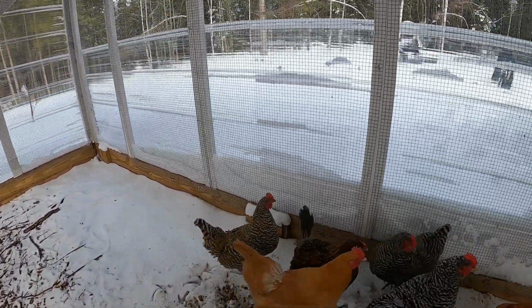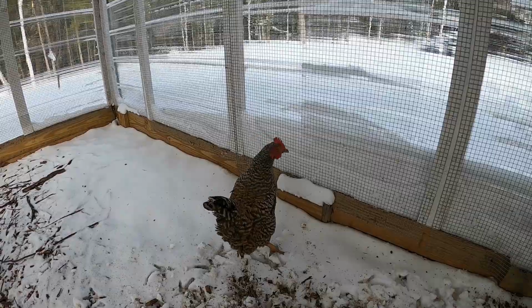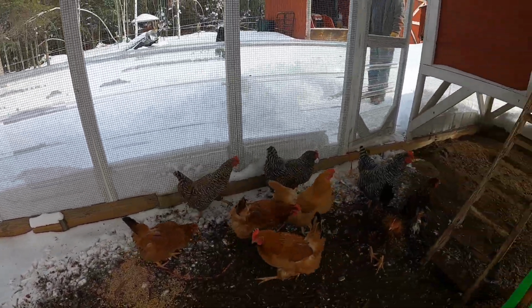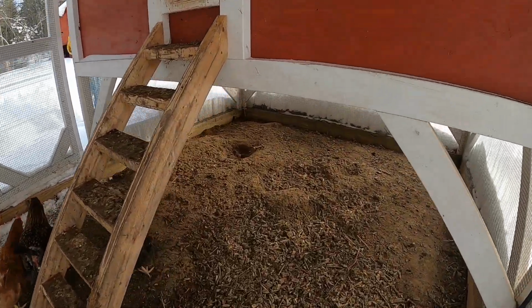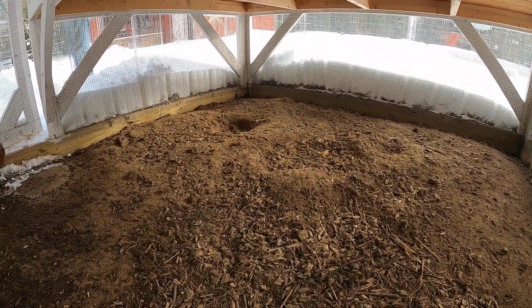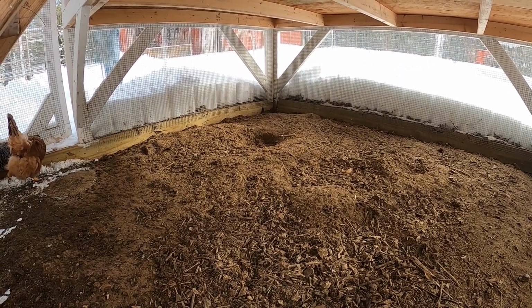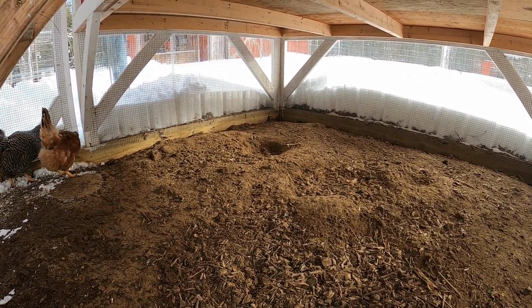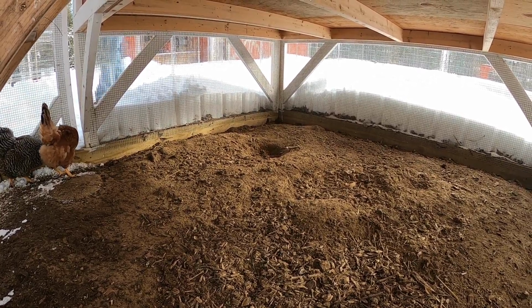If you look at this chicken right here, she's really dirty. And that's because she's been able to enjoy a dust bath even though it's winter. Underneath the coop here, you can see they have a really good dust bathing hole. And that has stayed nice and loose and unfrozen all winter. And chickens love to have dust baths.